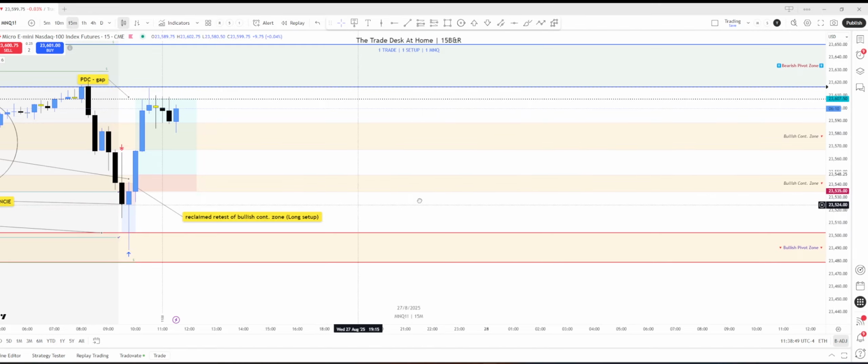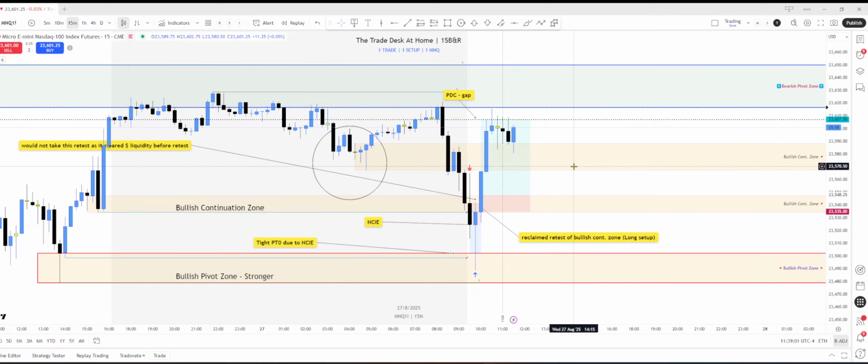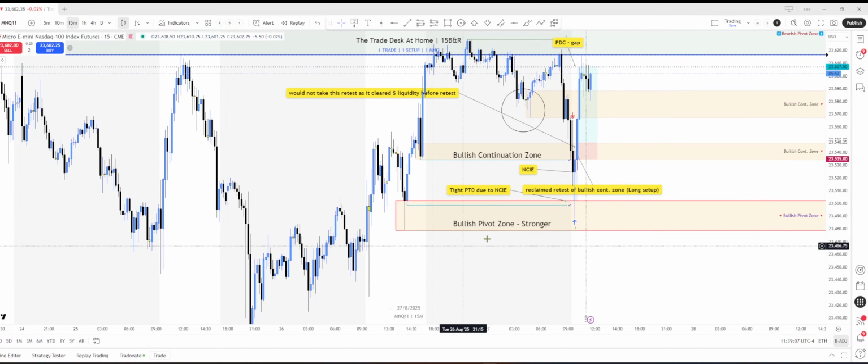So you can have actions like this, which makes perfect sense when you look at it that way, that it blew through the continuation zone, but then it held the pivot zone, the bullish pivot zone. So that's one thing: identifying the 15-minute levels, the 15-minute supply and demand zones, the pivot zone versus continuation zone.